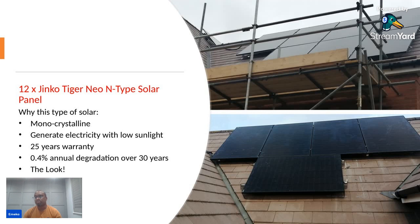As explained, they do pick up electricity at low sunlight. It comes with a 25 year warranty, and it's also got a 0.4% annual degradation over 30 years. So the older they become, the more they degrade, but 0.4 is a very small number over 30 years. So that's why I went for this type of solar panel.